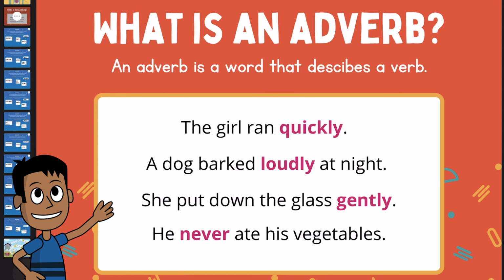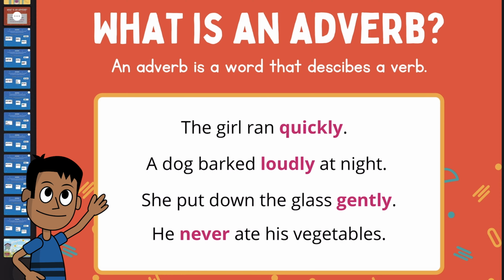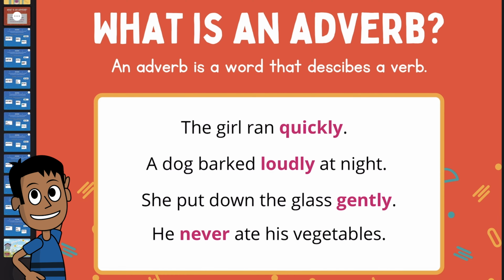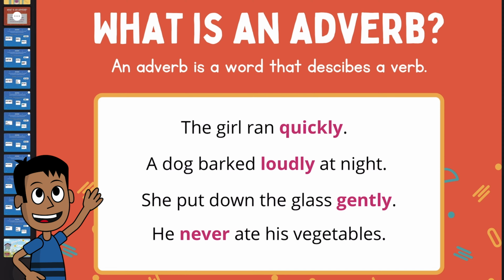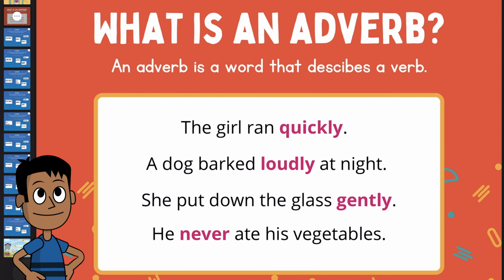Just as a painter meticulously selects colours to bring a canvas to life, adverbs are your arsenal of vivid expression in the world of words. So let's explore this transformative magic through some examples. The girl ran quickly. A dog barked loudly at night. She put down the glass gently. He never ate his vegetables.